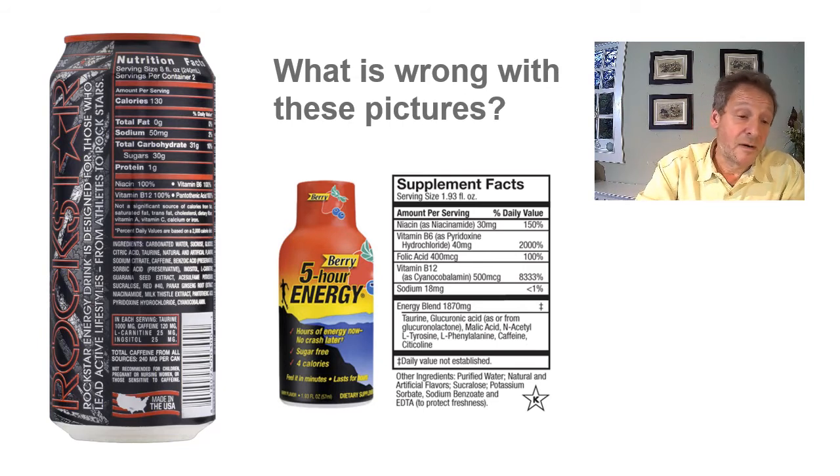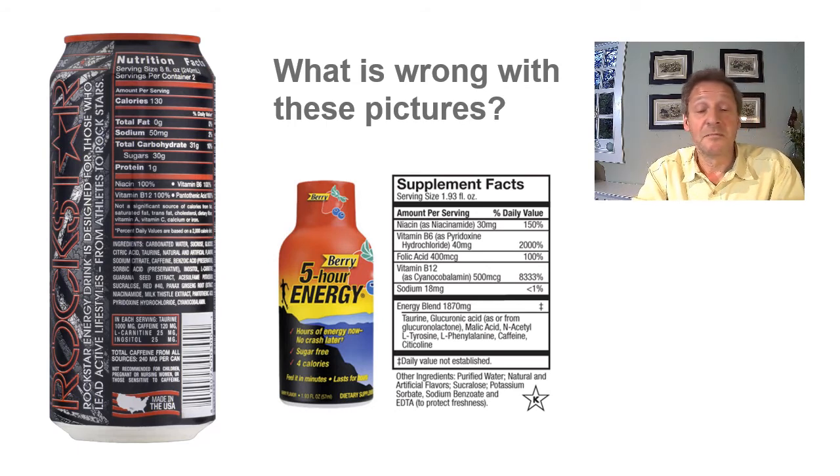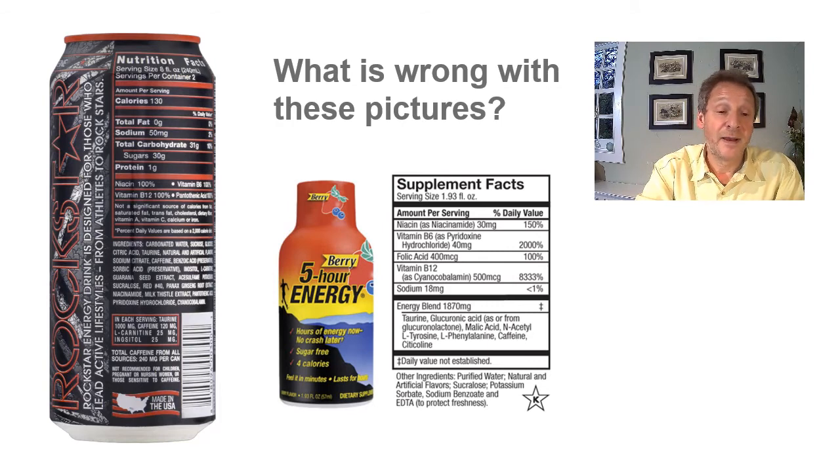Being a rock star, being an athlete, and having high energy can be a structure function claim associated with supplements, but it should not be a claim associated with foods. So therefore, some rules are violated. The claims on the can are not really nutritive claims. They don't relate to the content of essential nutrients which have RDI values.